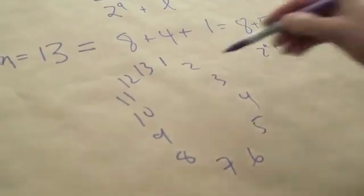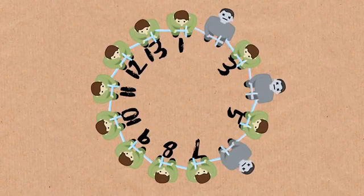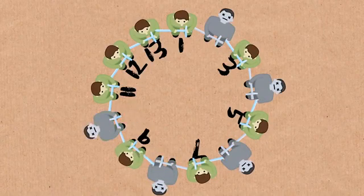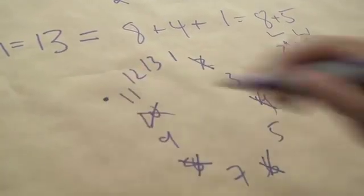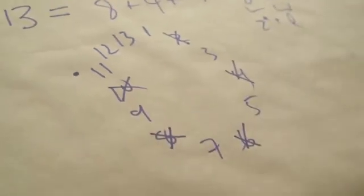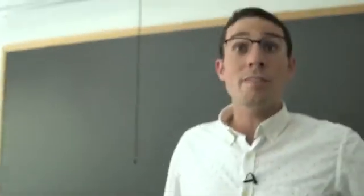I'm going to do 5 steps. So 1 kills 2, 3 kills 4, 5 kills 6, 7 kills 8, 9 kills 10. So now I've dropped L people, and it's number 11's turn. Now watch what happens. How many people are left? Well, what's left is a power of 2. And we know who wins in a power of 2. It's whoever starts.